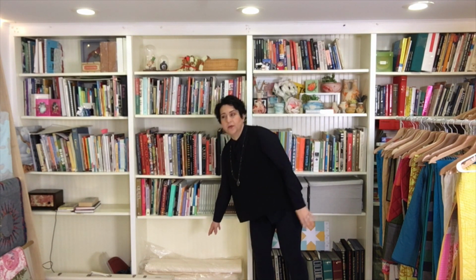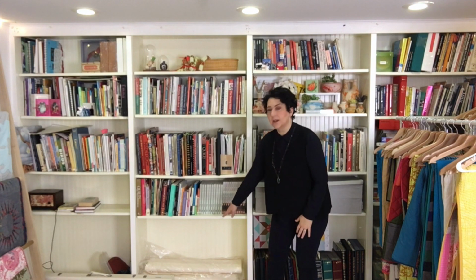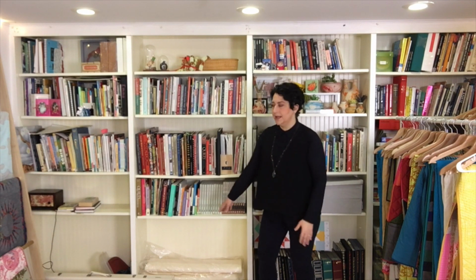This is not pretty, but this for now is my batting that I use in my quilts. The good thing about having it here is that it's kind of out of the traffic of the studio, and it's also covered in plastic so that it doesn't get a lot of lint and cat hair and things like that on it.